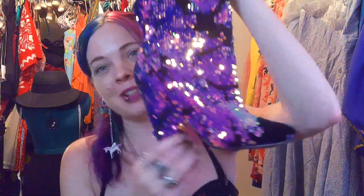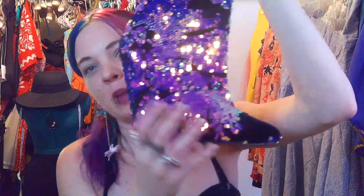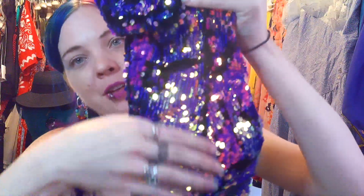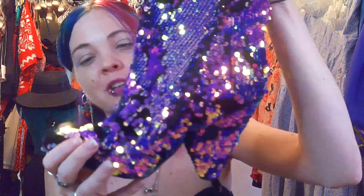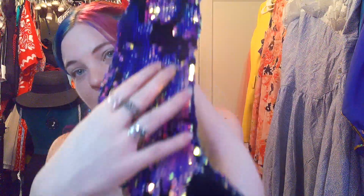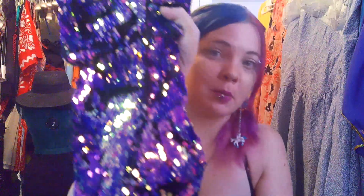I got glitter boots. They remind me of a cowboy style almost with the heel and how low it is. And these are super narrow, but the best thing about them is they have that reverse sequin thing going on, and they're like this velvet patchy, like it looks random, but it's actually intended to be like that. And they're slouch boots, they zip up the side.